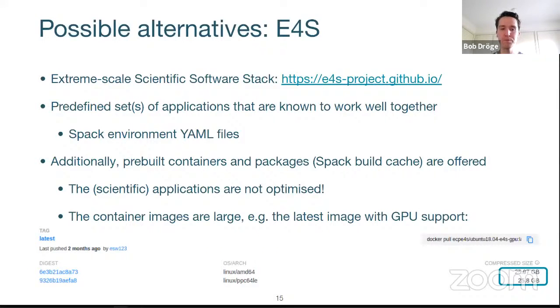Then there's one other project which has quite similar goals, and also a quite similar name to ours, which is E4S, the Extreme Scale Software Stack. If you look on their website, it sounds like they also want to build one large software stack for HPC systems. But looking closer at that project, they don't really provide that, or at least not yet. It's basically a set of Spack environment files that they offer, a bit similar to the easystacks that Kenneth has shown yesterday in his talk. But it's basically a collection of applications and recipes that are known to work well together. It isn't really offered as a takeaway stack that you can just use out of the box.